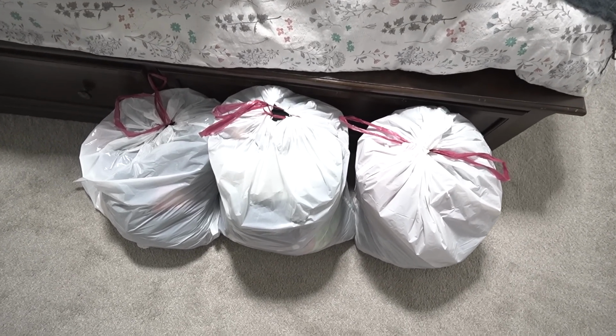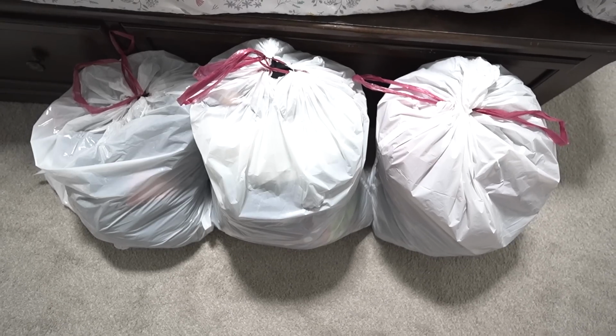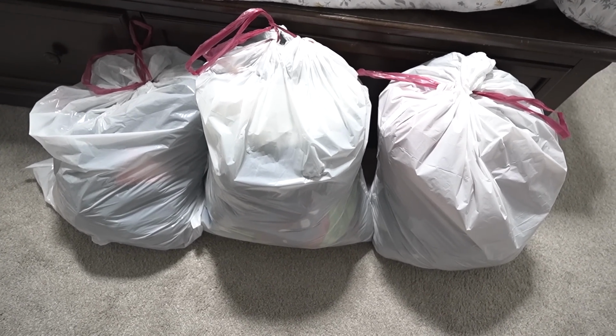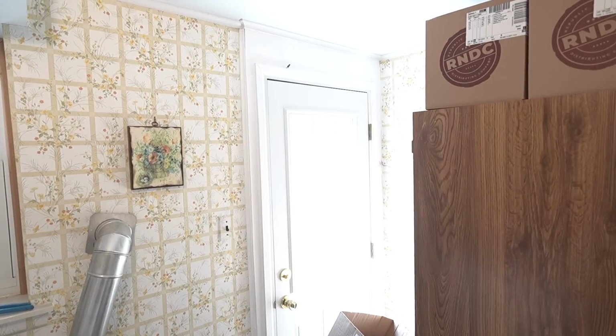So definitely recommend. This is all the clothes that I ended up getting rid of that was decluttered. This was mostly from Savannah's room, honestly, and James's, but it's a start.